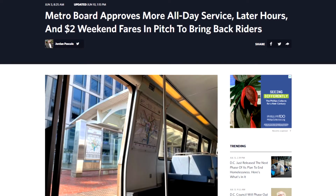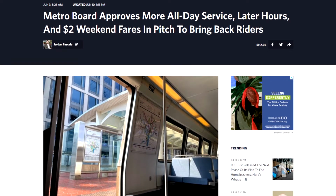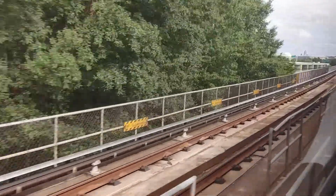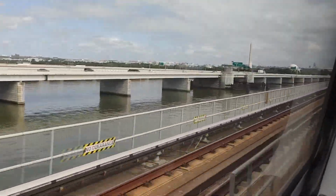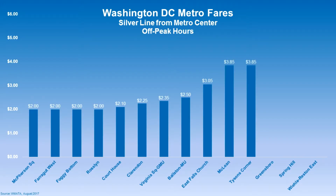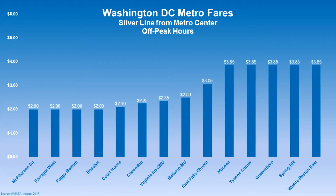Except beginning in September 2021, Metro will introduce weekend flat fares. That means if you ride on Saturday or Sunday, you can go wherever you want at any time of day that you want, and that ride will only cost you $2, which I think is awesome and honestly kind of a game changer for folks who are visiting on the weekend. Now, if you need a more detailed explanation about how weekday pricing works, I've got you covered. Check out the description for my video on that exact topic.